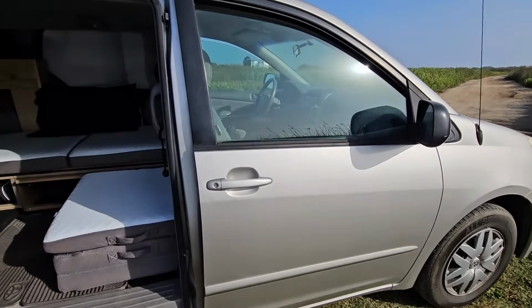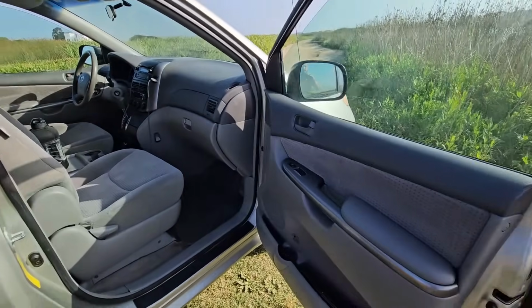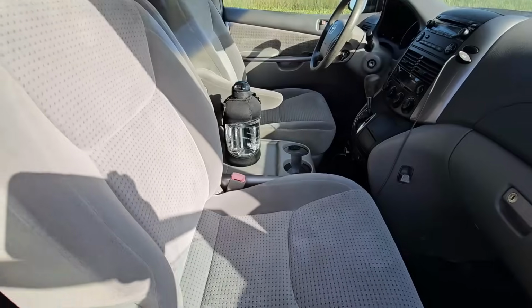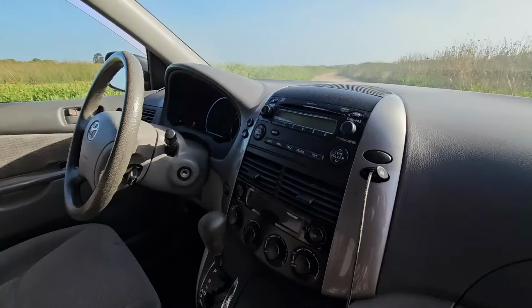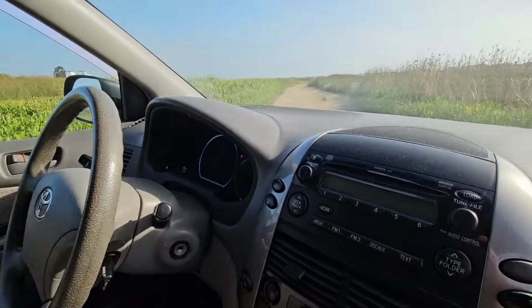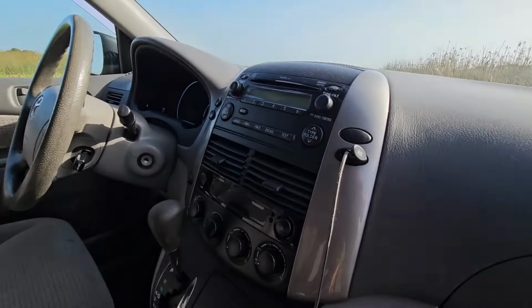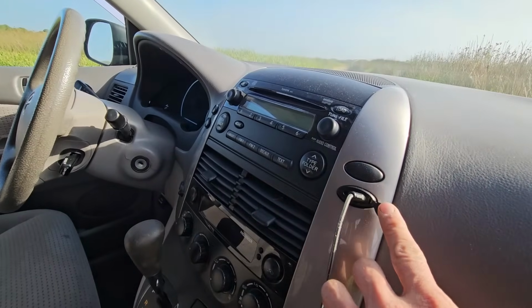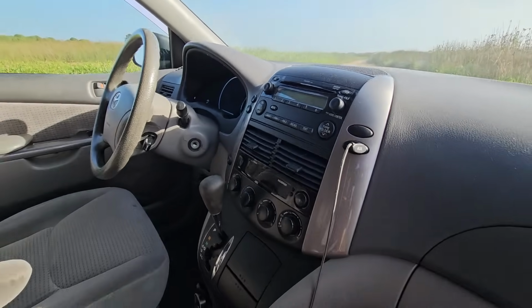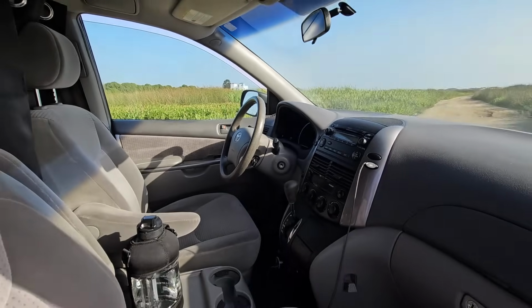Let me go ahead and briefly show you the interior in the front so you could see the condition that it's in. The seats are in excellent condition. Everything in this interior works. AC works, heater works. We do have the factory stereo. Speakers still sound really good, and the best part about the stereo is that we have an auxiliary port, so you can connect your phone and listen to Spotify or music off of your phone.